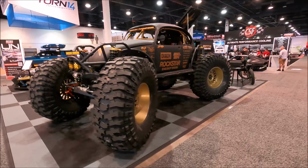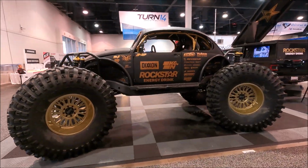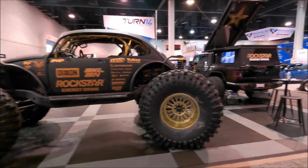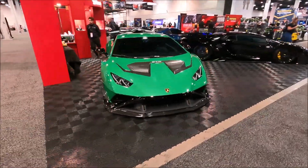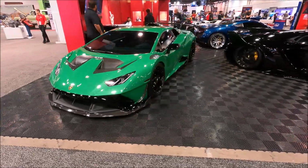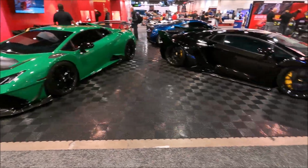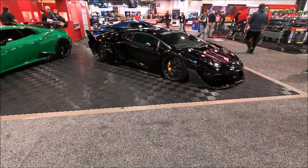That's a biggie. Four-wheel steer. Nice. And a couple more exotics. Supercars. Look at this thing. That thing is slammed to the ground.